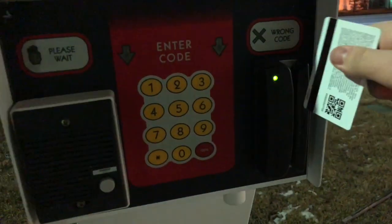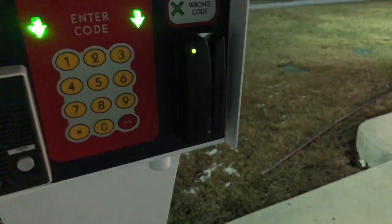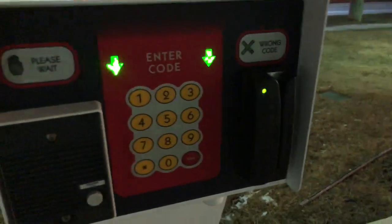Okay, thank you. So I can do that. The doors are opening, you can see. Now I will swipe my ultimate car wash card. Here we go. Yep. Let's try properly. Oh, not. It's really interesting.